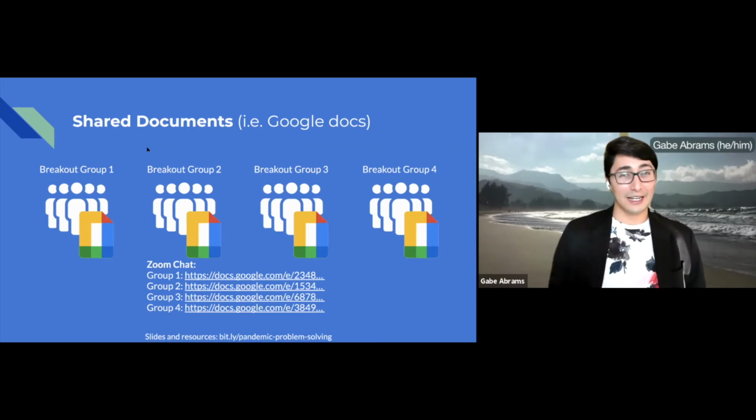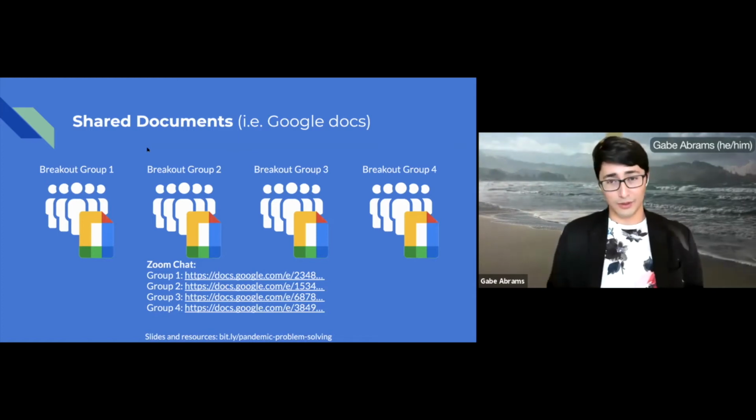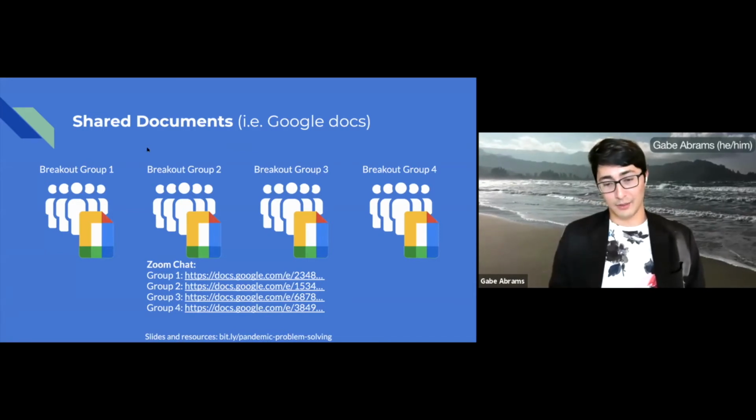The important thing here is to make sure that each group's Google Doc is shared publicly to the world so that you don't have any issues of students being able to get into the Google Doc, and make sure it's shared so that everyone can edit the document.